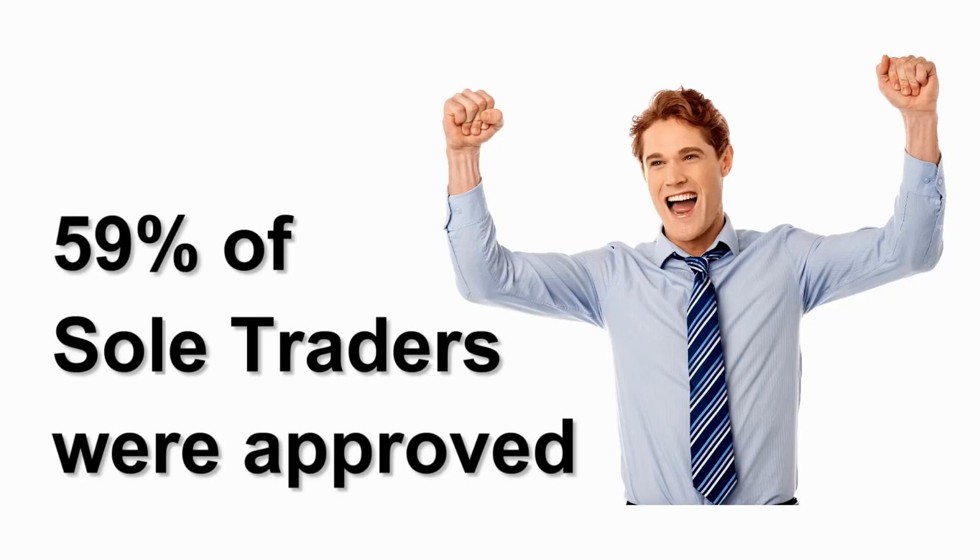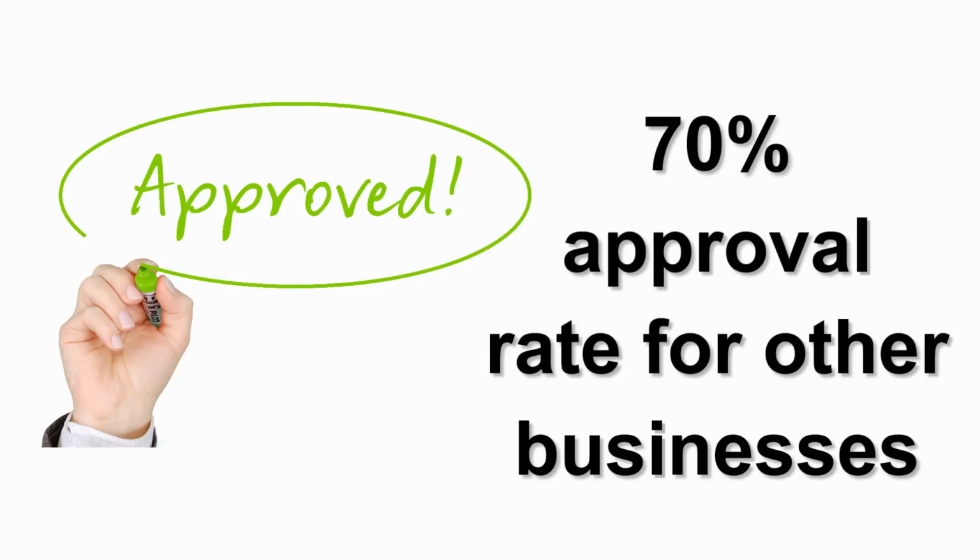Also, when it comes to the success rate, if they got a yes, well, 59% of sole traders said that they got a positive response from their bank. Compare that to 70% for everybody else. So you can see it's a big difference.